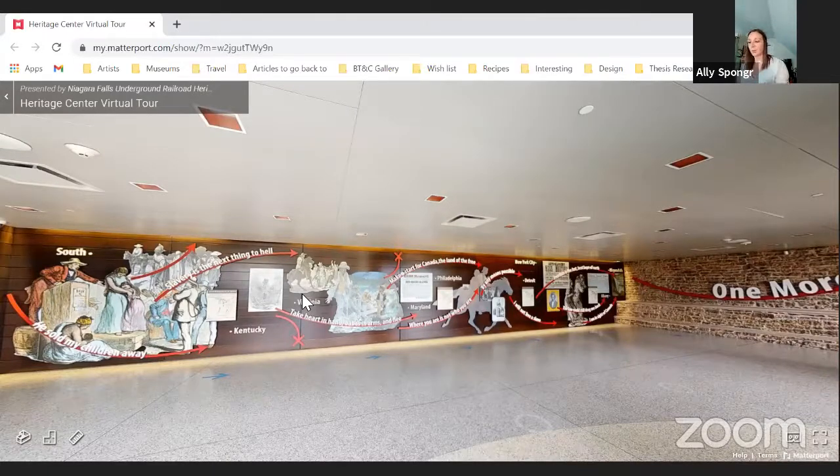And then inside, those quotes change, and sometimes they might be by more contemporary people talking about freedom that's more universal. So a lot of what we do throughout the Heritage Center and through our programming and our mission is to connect the past to the present. We know that the Underground Railroad happened during a certain time period, but those legacies continue to still affect us today, and they have throughout time. And there's still an ongoing struggle for freedom around the world today too, and that's something that we talk about in our connection from past to present.